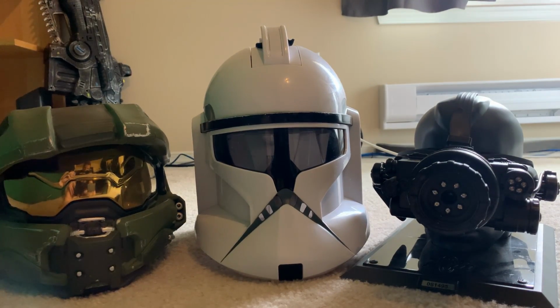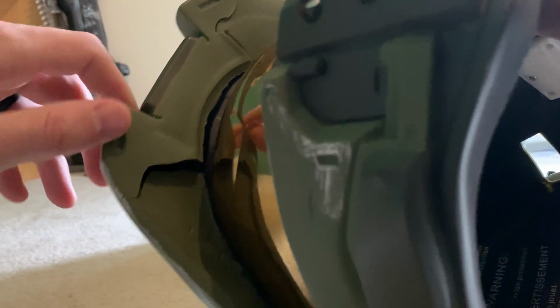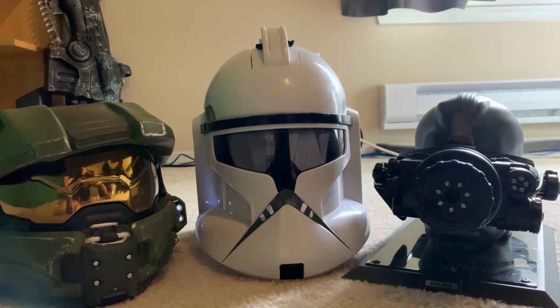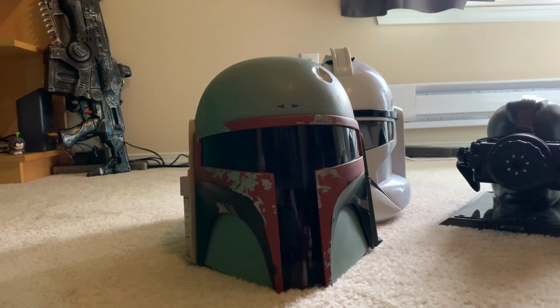And then the Master Chief helmet. Now this thing, to note, if you can see on the sides here, it's pretty cracked open, which is why I think it was brought here. However, it still works. It's got a little power switch that you press, and you can see the lights turn on at the sides there, which is pretty cool.